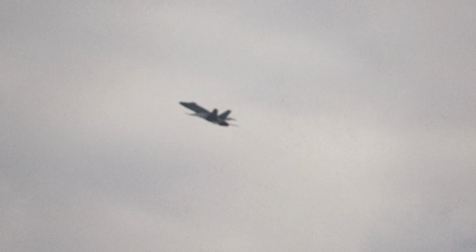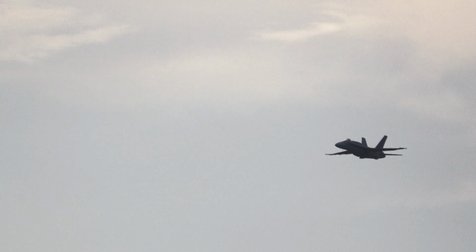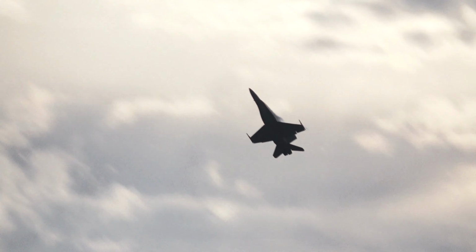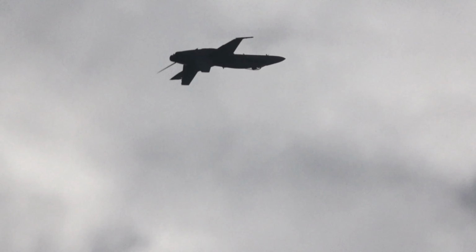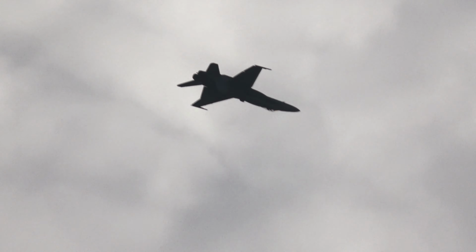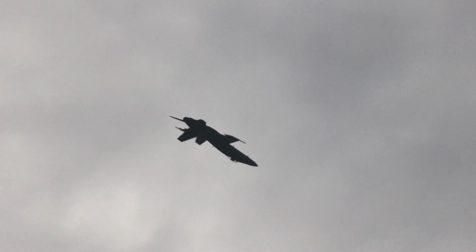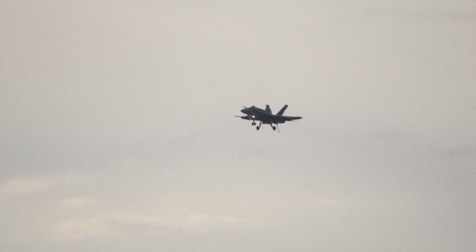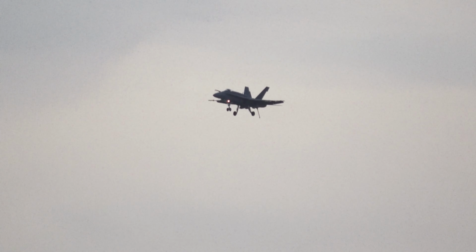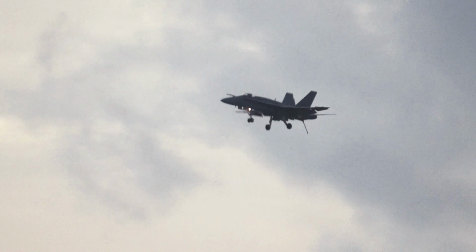Away now, using its two General Electric F404-GE-400 engines, producing 16,000 pounds of thrust. And a final pass, a wing rock, which concludes the only fast jet demonstration of the day after the unfortunate cancellation of the Eurofighter solo display shortly before the show.